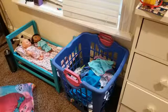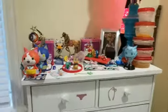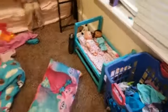So, you know what one thing I need help with? If you guys have any ideas, you see this right here? That's all slime. I don't know a better way to store my kids' slime. It drives me nuts. Okay, so now I'm going to take you over to my shelves.